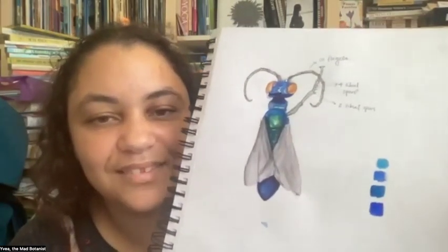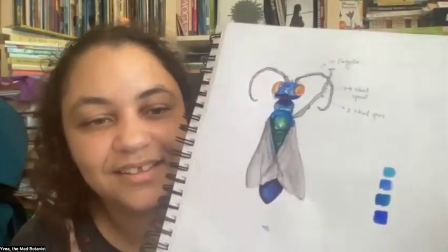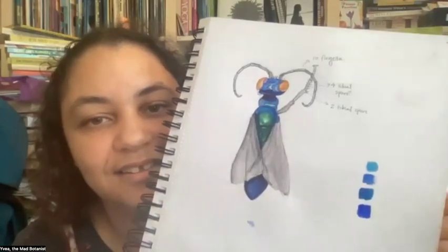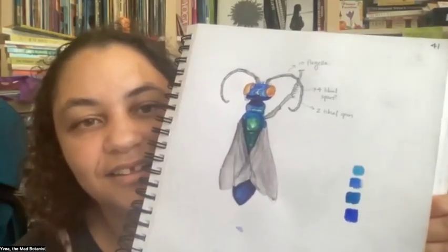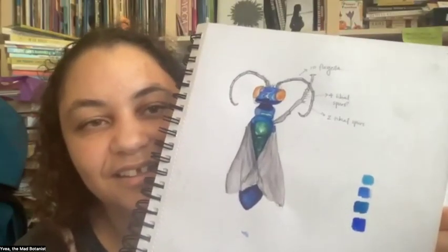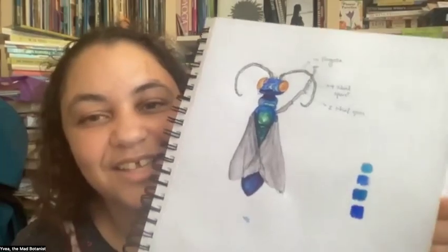This is amazing. You're really understanding shape and structure, as well as how all these different media work, how to get the watercolor to cooperate. Thank you very much for that.